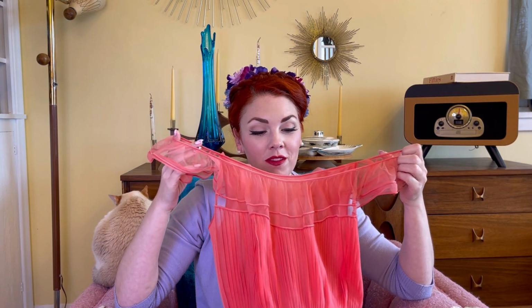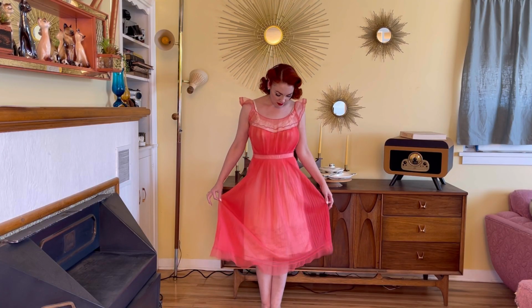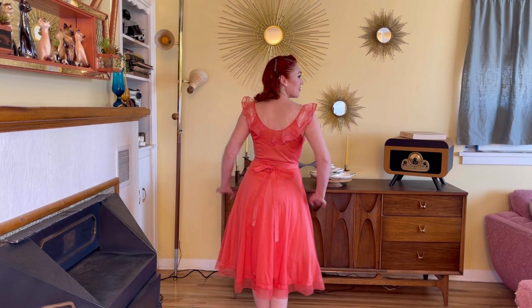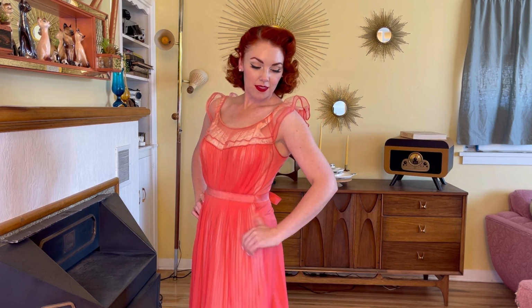Last in my vintage nightgown shopping spree is this beautiful coral pink. I love this ruffle. This one is so pretty on. It's super sheer. This one I got on Instagram, and I believe I paid $20 for it.